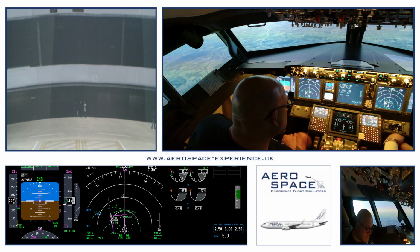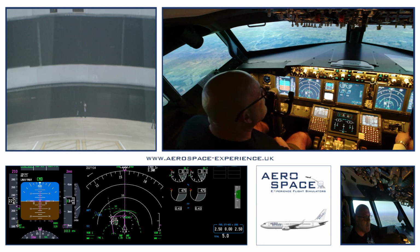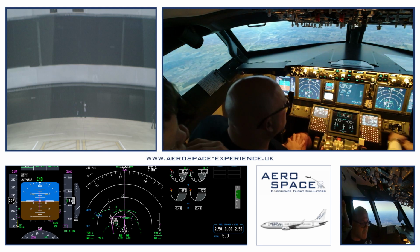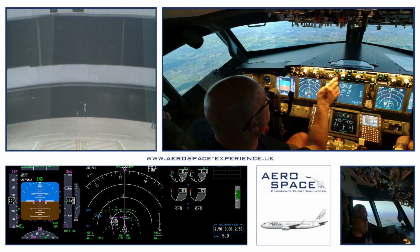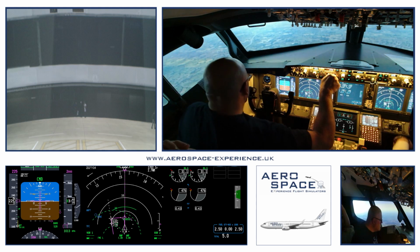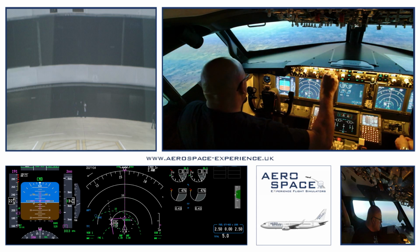I think what we should do is slow down because we're likely to get quite tight here. So what we'll do is flap one. And then if we go to level change now, just so we can control the speed and bring the speed back to the limiting speed for flap one. Yeah. So straight on the money.